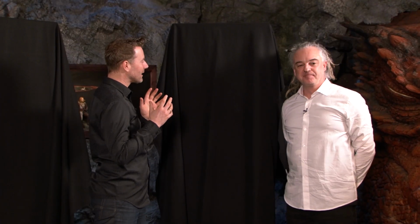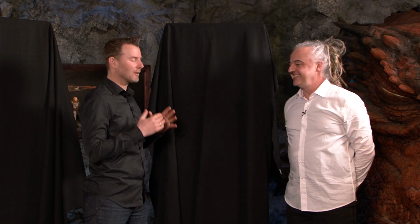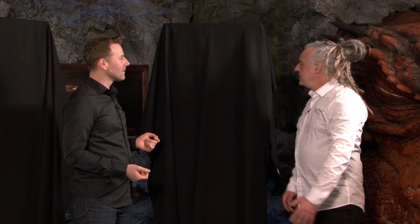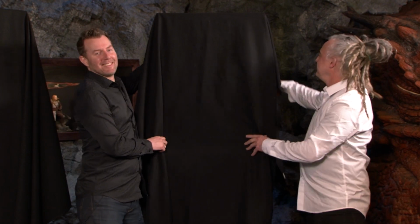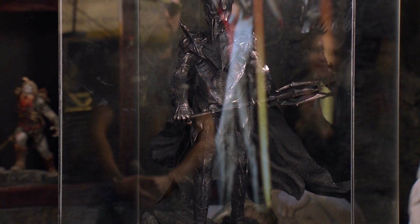This is one of the key bad guys. In fact, the key bad guy of the Lord of the Rings, a character that we had to revisit for the Fellowship of the Ring. This right here is going to be... he's a personal favourite of mine. Let's do it. Behold, the Dark Lord Sauron in all his glory.